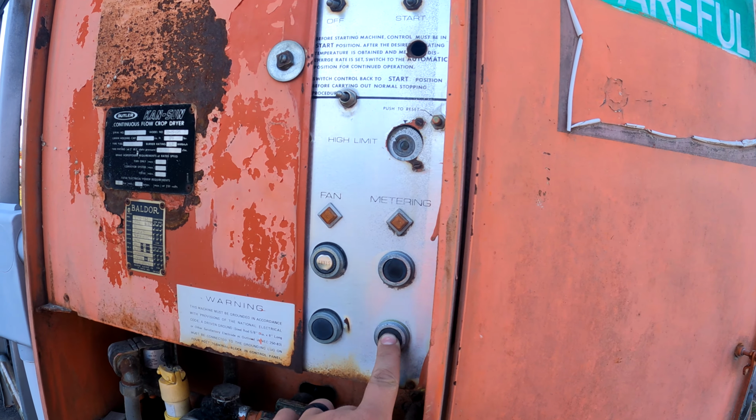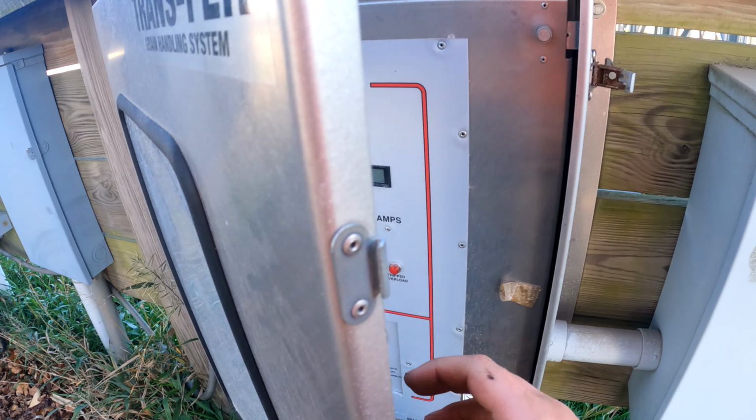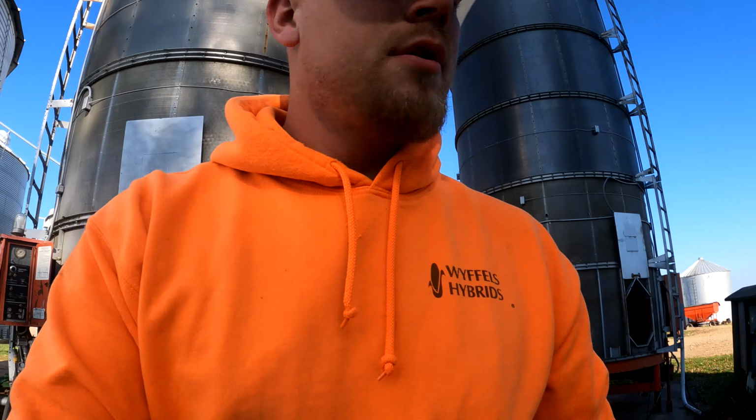I think these dryers are empty now, so I'm just gonna go ahead and shut these down. No reason to have them running, just making noise. Dad and I have decided, while it's still daylight out, that we're gonna go stand up a few standpipes.